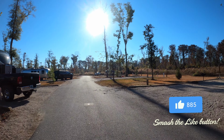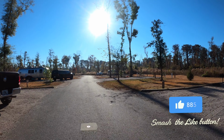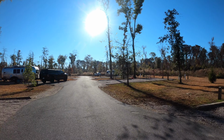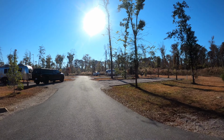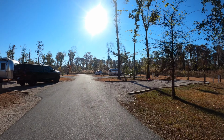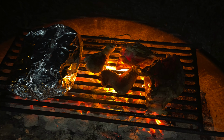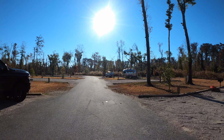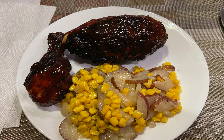They have 2 camp hosts. They'll bring your firewood right to your site. I actually do a drive-through to see if you need any. Well, they did last night when we were out cooking dinner. I'll have to give Randy a thumbs up on the barbecued chicken on the grill last night. It was phenomenal.